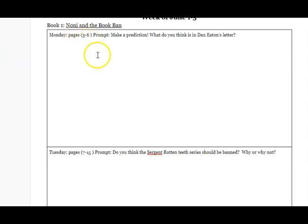So you're supposed to read pages 3 to 6 for Monday? The prompt is make a prediction. What do you think is in Dan Eaton's letter? And then on Tuesday, you're going to be reading pages 7 to 15. Do you think that Surgeon Rotten Teeth series should be banned? Why or why not? So you get to kind of take part in that vote that they did with the school board review. All right, so again, ladies, Monday and Tuesday, Noni and the book ban.